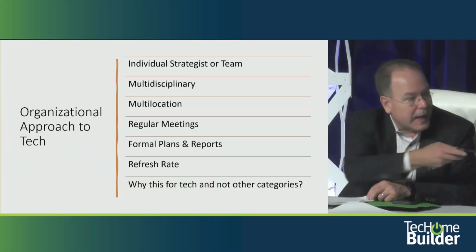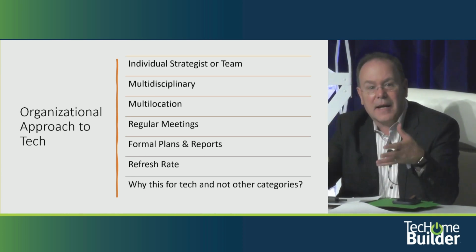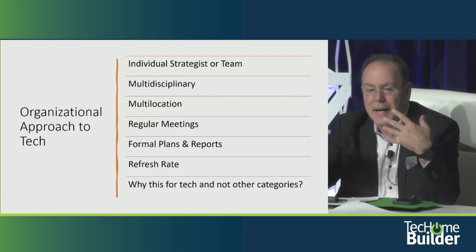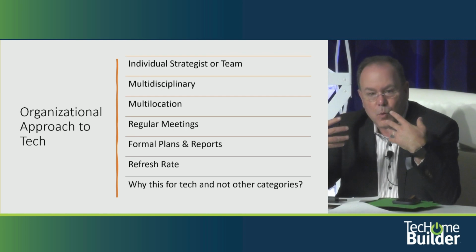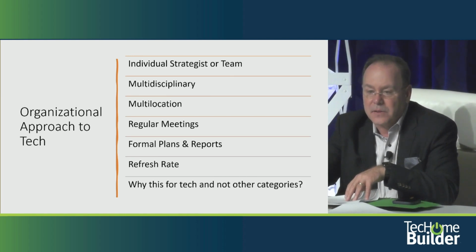So those are some items for consideration. For a big builder, I'm going to recommend that you do have a team approach, that you do have multiple disciplines involved, that you do have multiple locations, because tech is different from one place to another. Ken's made the point before that there are brands and market bands that some of your products and communities serve, and that may even require separate attention. But I think a team that has different perspectives is important, and I think quarterly meetings and formal reports and plans are a good idea, and we have that stuff mapped out in our merchandise and marketing guide.